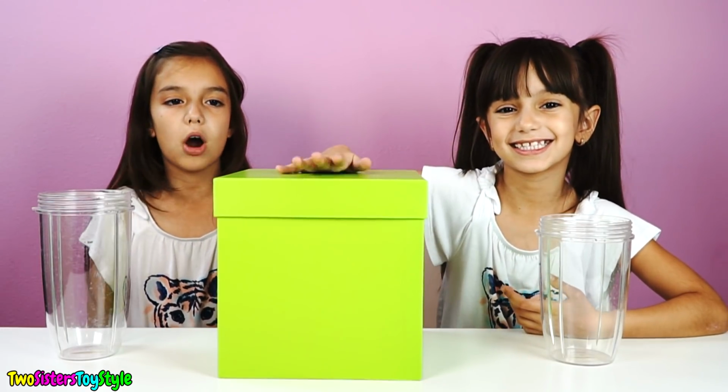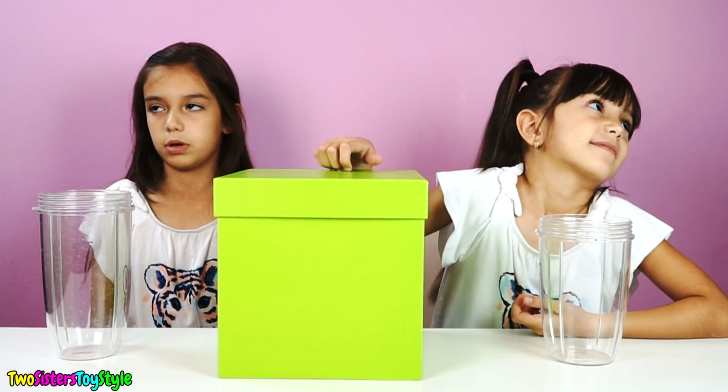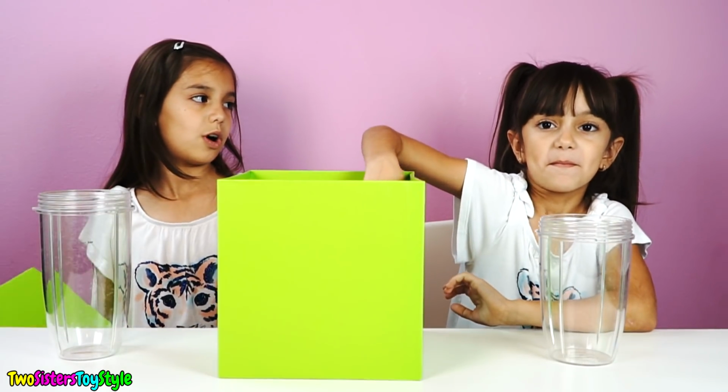So we have 24 different chocolate bars in this box. We're going to take turns picking, and we're going to look away because that's going to be cheating if we don't. And Evelyn is going to go first. Okay, now pick up one.